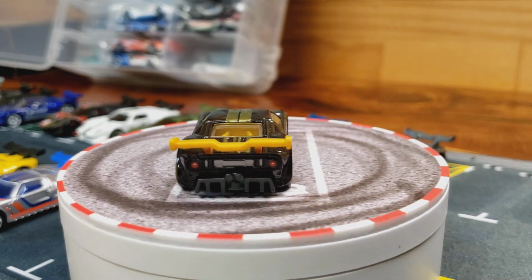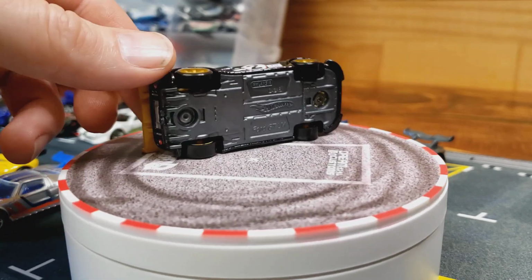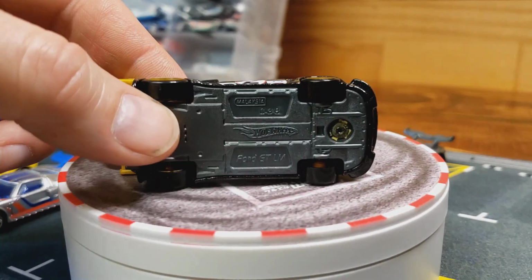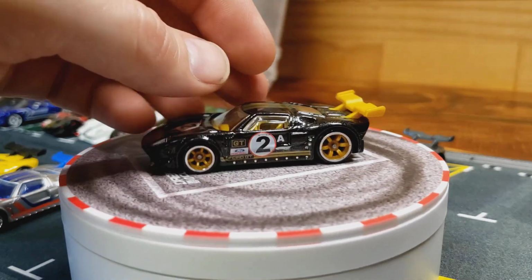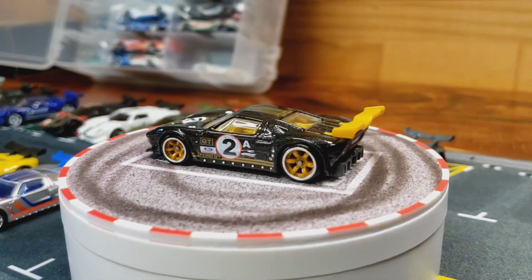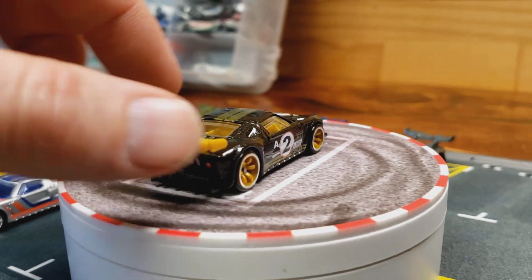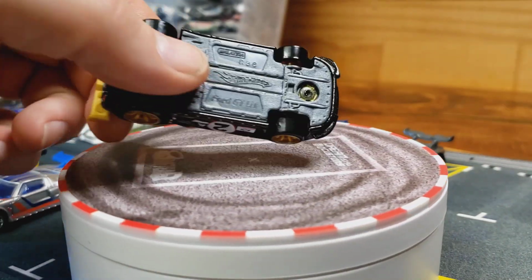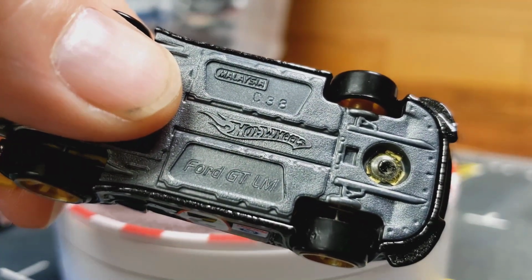It is black with a gold interior, gold rims. That's a kind of gray base. Yeah, the Speed Machines, sometimes they go into the case and I just sort them by date code. So each one of these cars has a little date code. You can see it there, C38.